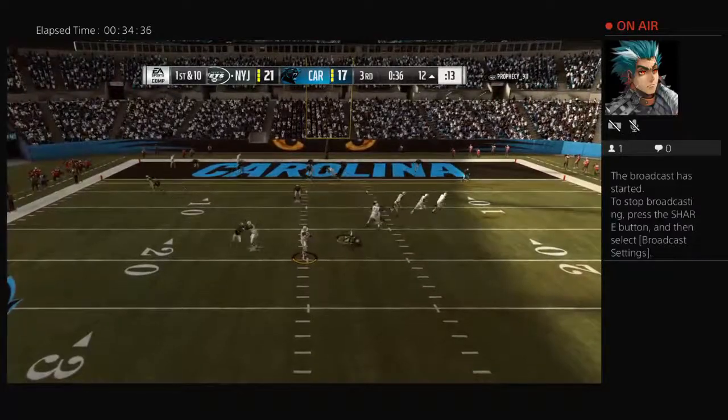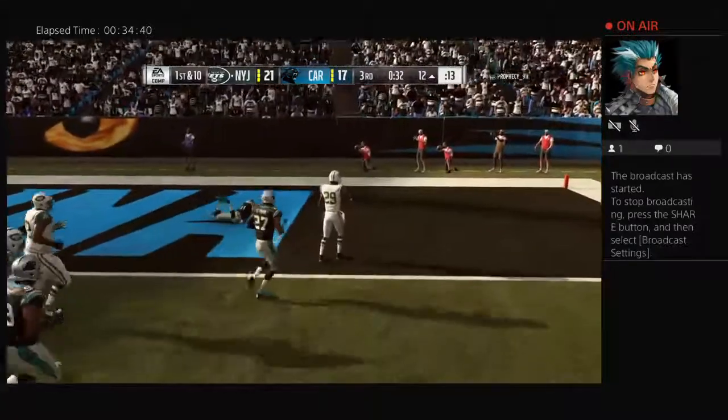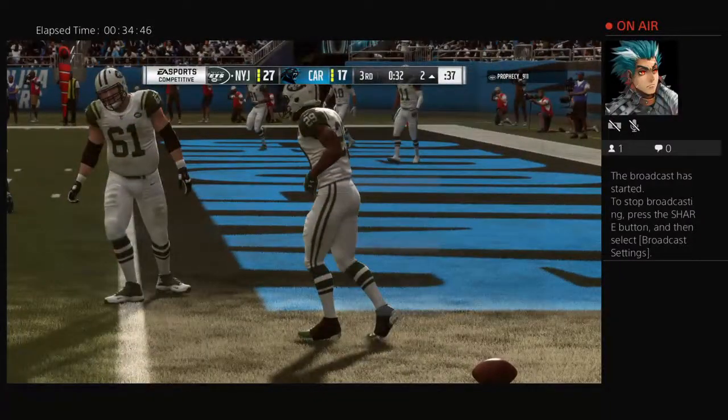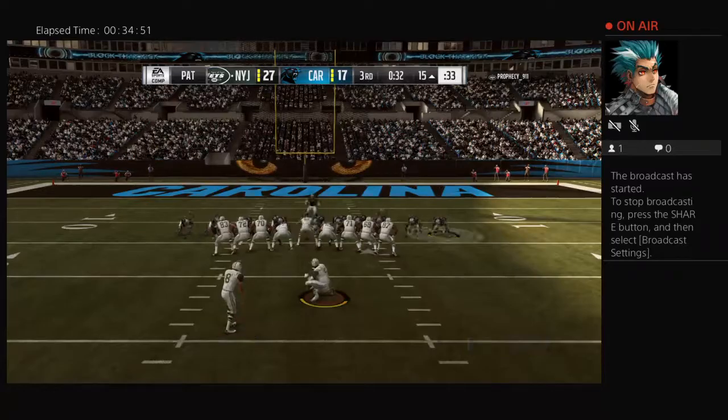On 1st and 10, Darnold. Oh, it's a screen pass. That's complete. And he's going to take it in for a Jets touchdown. Bilal Powell, a 12-yard touchdown grab. And the Jets are going to add on to their lead.